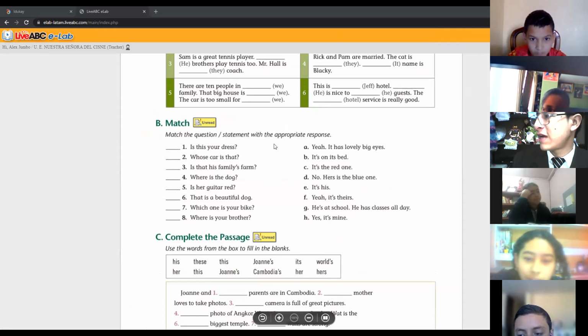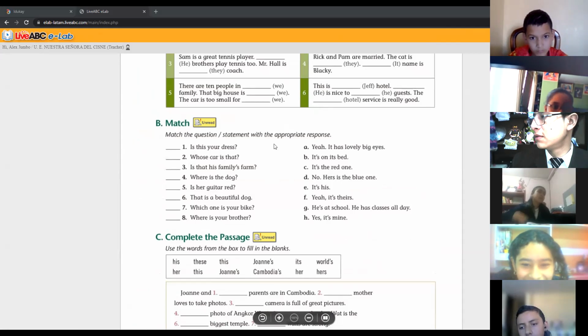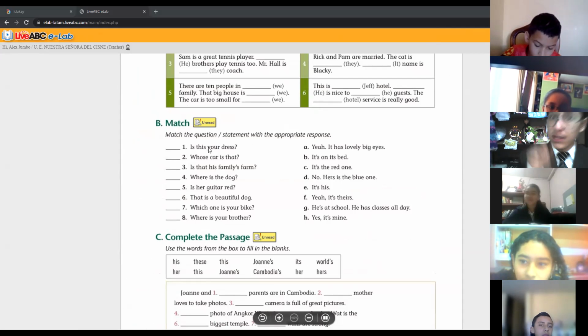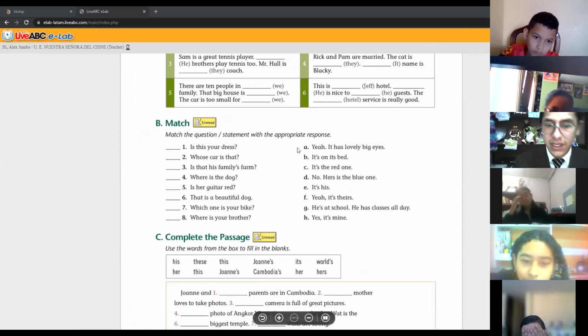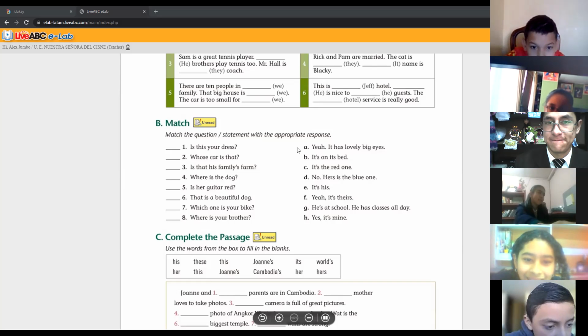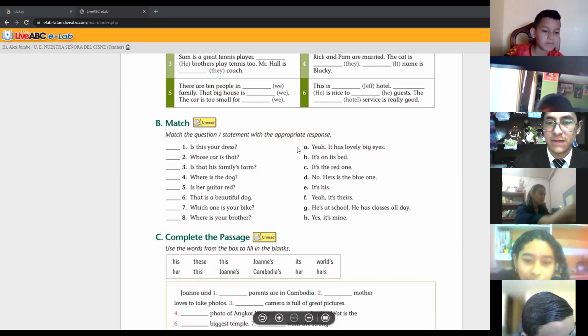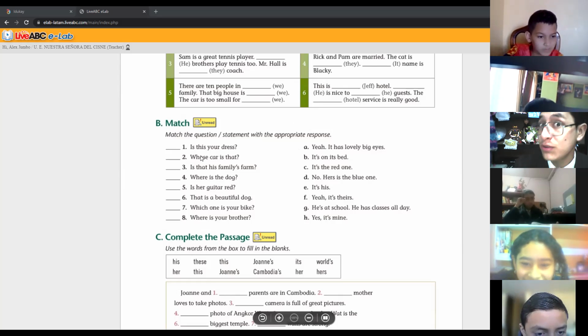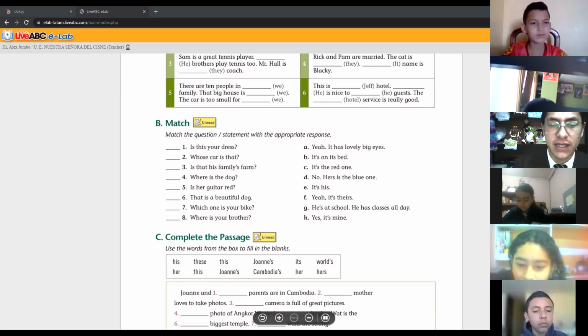So in this case, if we have... hold on a moment. Give me 1 minute. If you analyze, here we have, is this your dress? What would you say? Is this your dress? What do you think is the right answer in this case? ¿Es este su vestido? What do you think could be the right answer?